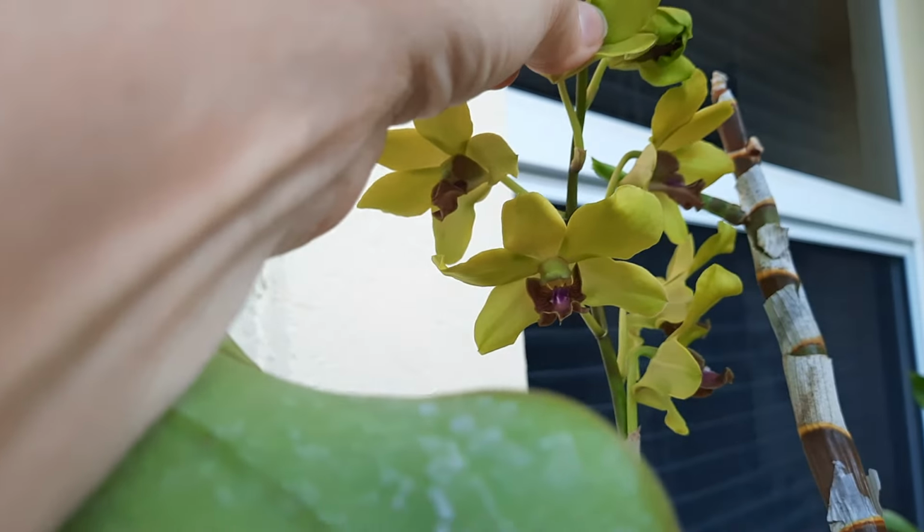Very pretty flowers, not as fragrant as the anosmum, in fact really little fragrance, at least on mine. So kind of a lavender color of the petals and sepals, and a white lip with little purple markings there. Such pretty flowers. This one already has a bunch of new growth coming up. It just doesn't look pretty on the video. But that's the dendrobium aphyllum.